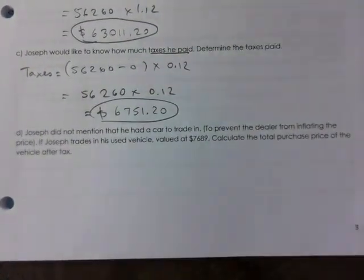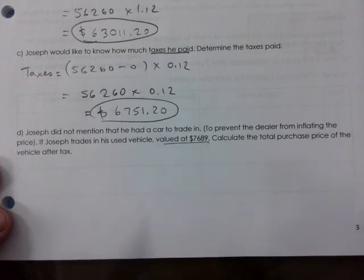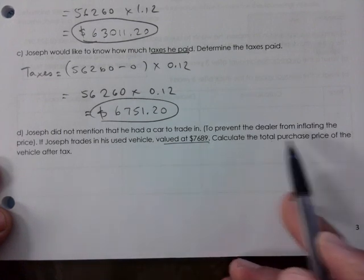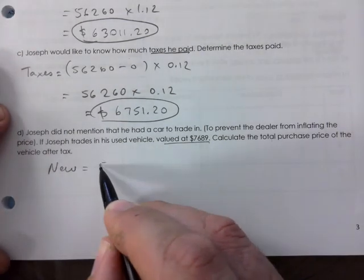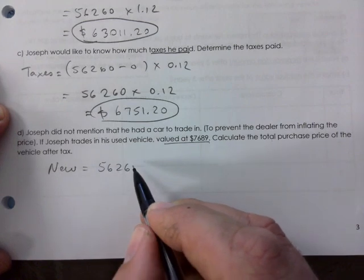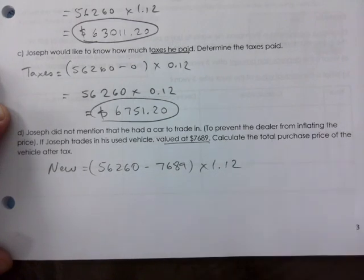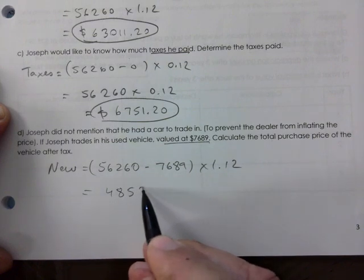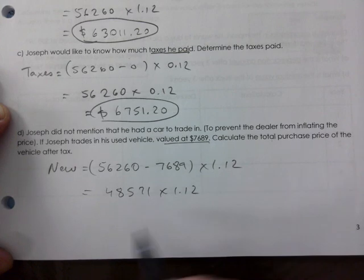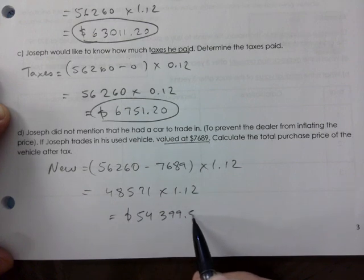And then I throw in a curveball. Joseph did not mention that he had a trade-in at first, just so the dealership wouldn't raise the price. So then you say, hey, I actually do have a trade-in, and this is what they value it at. What's the total purchase price after tax? You take the sticker price which you determined in A, and you take the trade-in off first. You must do that first. So first you subtract and you get 48,571, multiply that by 1.12, and so it ends up being $54,399.52.